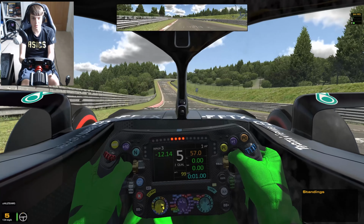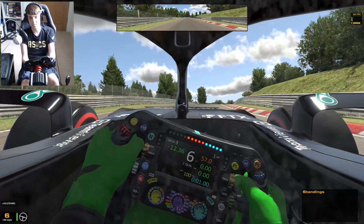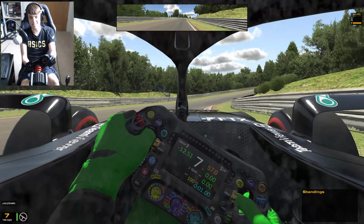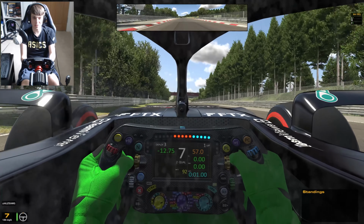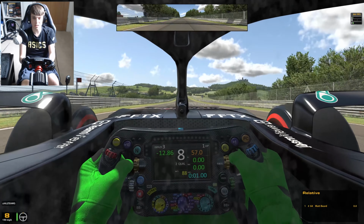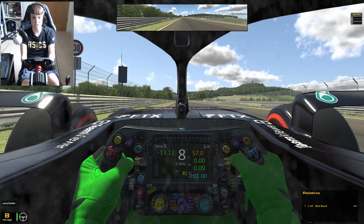Back end really didn't want to... Well, front end, actually, there. We launched out of Carousel a bit early. Is this corner completely flat? Yes, it is! There's no way a lot of these corners should be as flat as they are, but is battery going to keep deploying? Yes, it is now! Finally getting a bit more deploy as we head up the back straight.